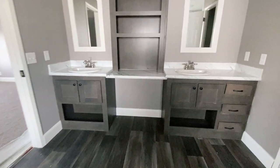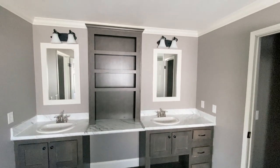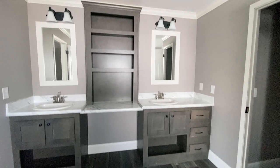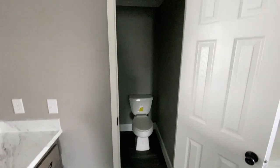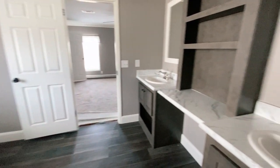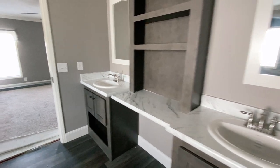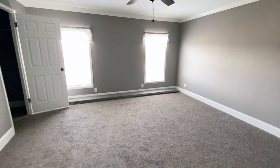So really nice. You've got your two sinks over here with lots of storage space. My side has additional drawers, which is really nice, and additional storage space in the middle. You could give it a real nice spa feel. Love the tile, love the vinyl floors in here, and the fact that you've got a water closet for privacy when you have to use the restroom and it's more than one person in there. So really lovely. This is the Blakely, you guys. Really nice home. Absolutely love it.